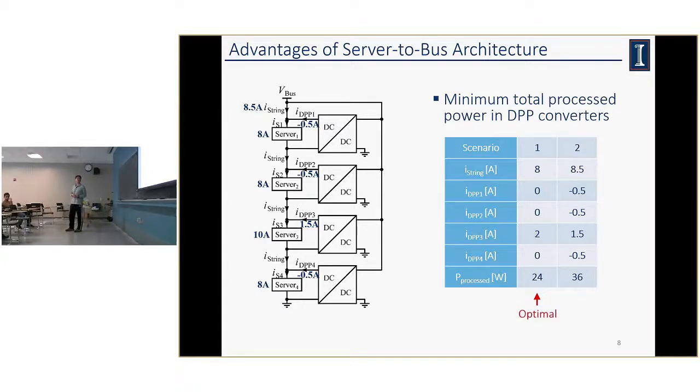And actually, we see that scenario 2 corresponds to the server-to-virtual-bus case, and scenario 1 corresponds to the server-to-bus case. So it means that for this architecture, we can control the string current so that we can achieve the optimal situation.